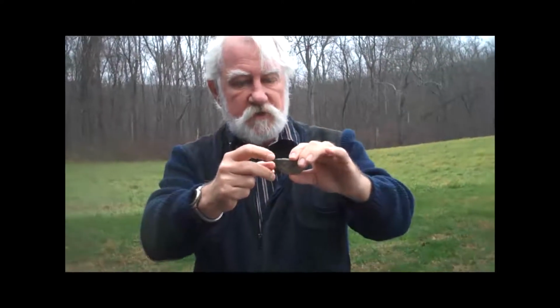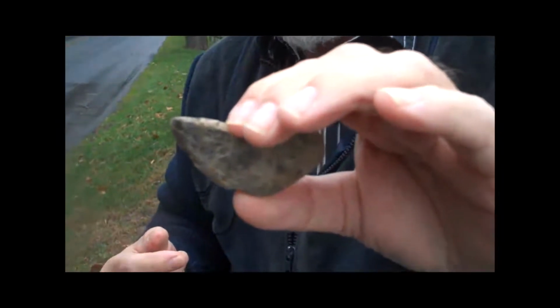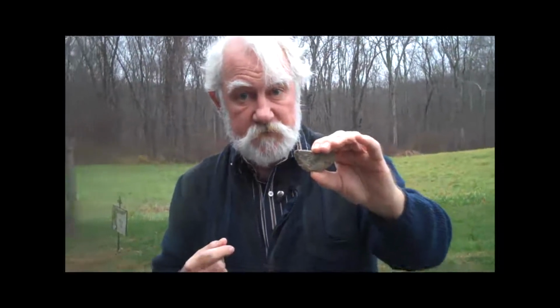Now what made this even more human, the atlatl weight, was that looking very carefully along the edges, there were notches that were cut in, kind of like a gunslinger notching the handle of his pistol for the number of kills. This could have been an indication of the number of deer that this individual brought down using this particular atlatl. For a period of 8,000 years, there was continuous occupation of this hill site.